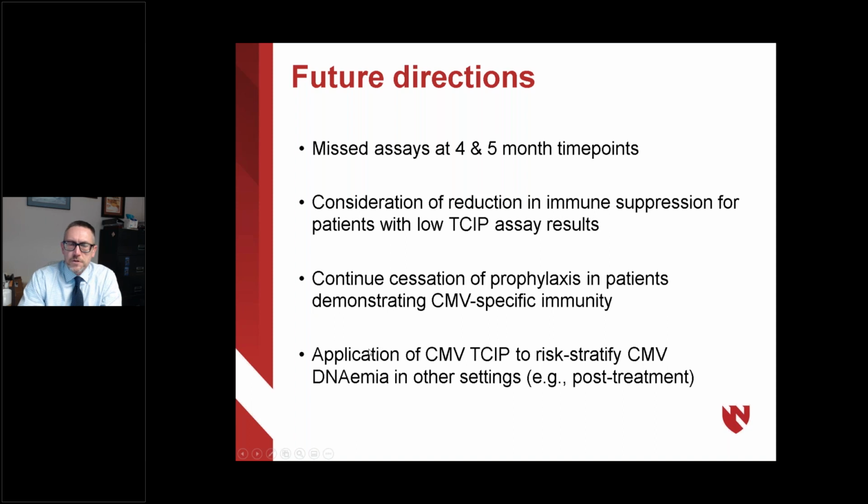And in terms of what else we can do with the assay, I think there's probably some utility in trying to risk stratify people who have CMV DNA positive PCR in other settings. As a random example, not too long ago we had somebody admitted with COVID, years out from transplant, and somebody checked their CMV and it's positive at like 500 copies. And you're like, well, what do you do with that? I think potentially risk stratifying them with T-cell immunity may be of some use, though we have not looked at that in any scientific manner.